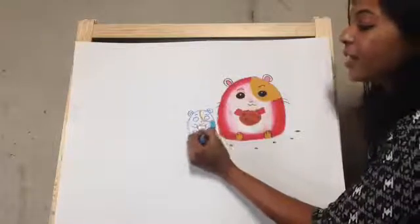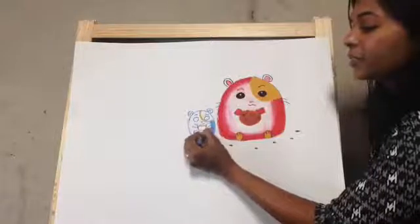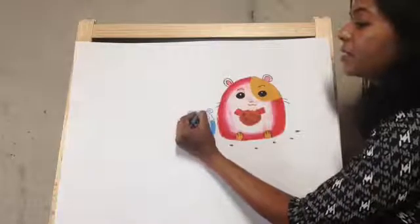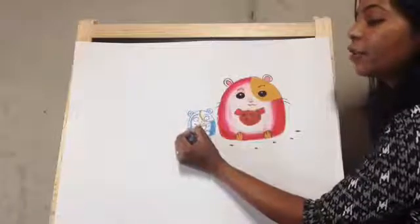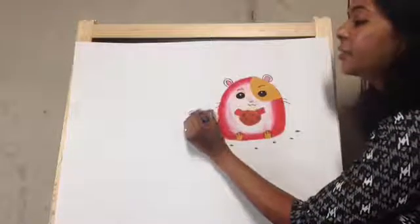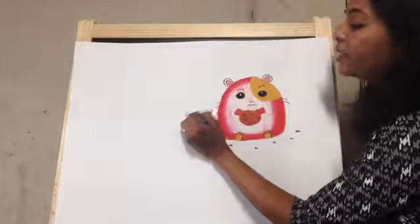So if you're choosing any other color, you can do the same thing. I'm just covering my sides, and I'm going to use my white later. If you're choosing any other color, that's fine too. Make sure you're blending that with white.